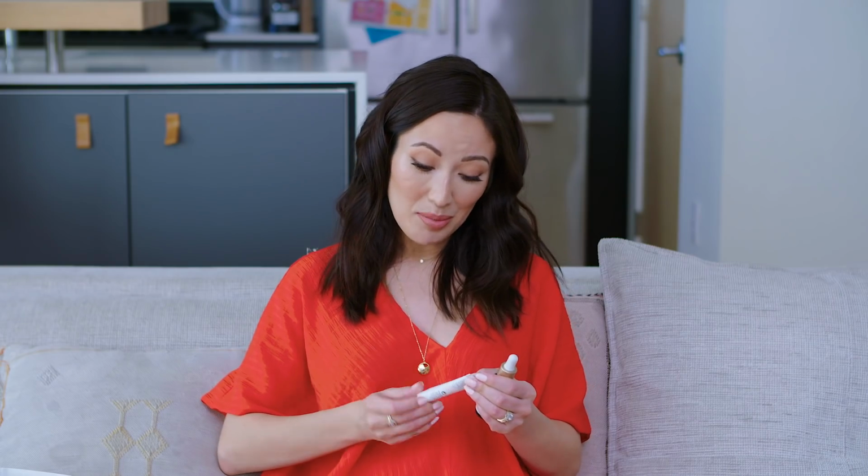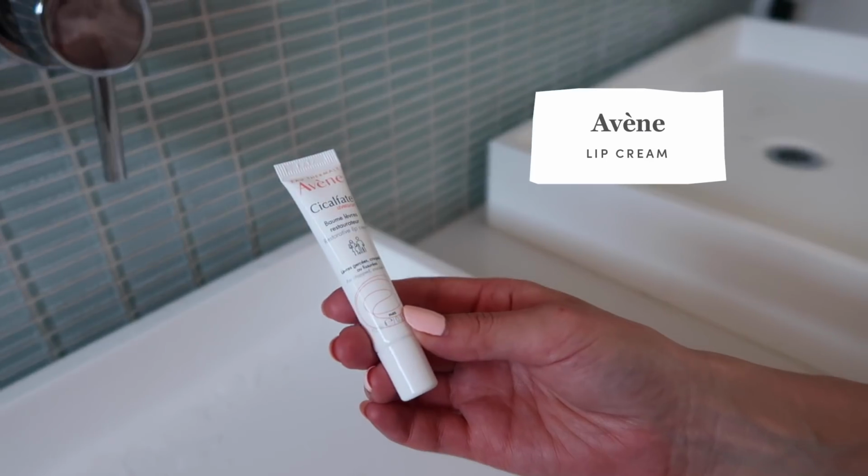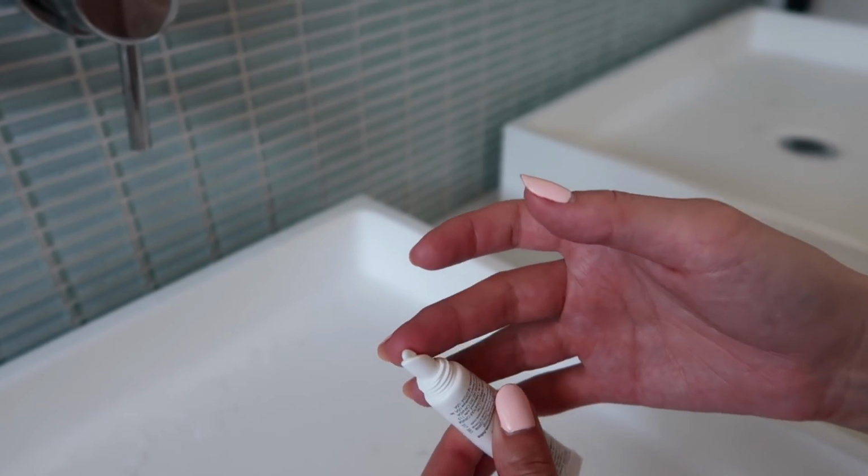And then I always have lip balm. I always use a lip balm. I go back to Avène all the time. It's one of my favorite skincare brands. And this is a Cicalfate lip cream, restorative lip cream, and it's a really good one. So that's my pregnancy skincare routine.